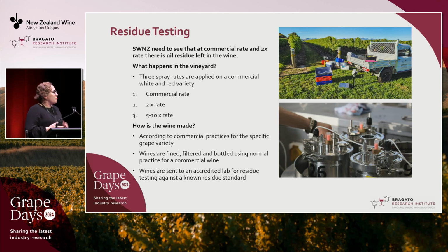In the vineyard, the spray is applied at 3 different rates on a commercial white and red variety. In general, we're looking at Sauvignon Blanc for white, Pinot Noir for red, but there are a couple of other varieties people can choose. It has to be sprayed at the commercial rate, 2 times rate, and then at either 5 to 10 times rate that is much higher than what you'd ever see being used when it gets into the spray schedule. Why do they need to have that very high rate, the 5 to 10 rate? It's so when it gets to the accredited lab, we will actually have some residue in that very high rate so that the lab, and the chemical company, can pinpoint at which point there would be nil residue.